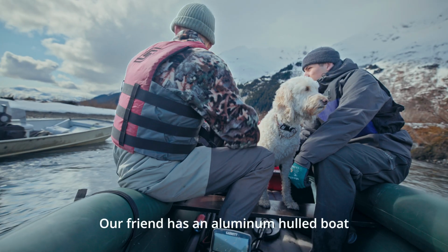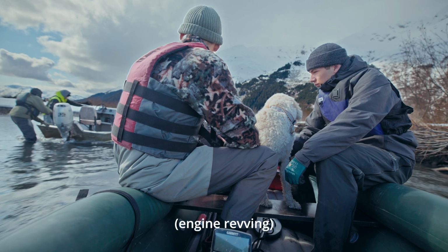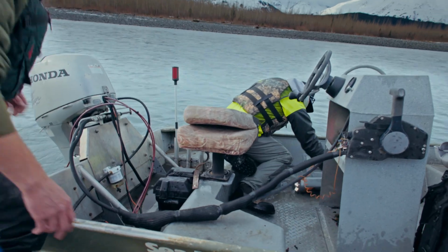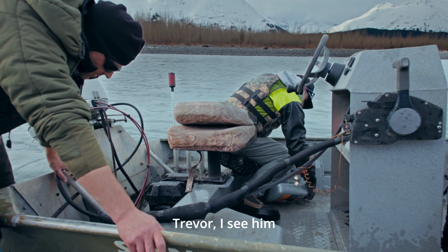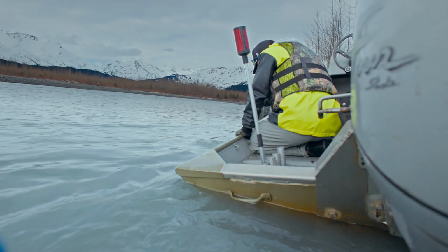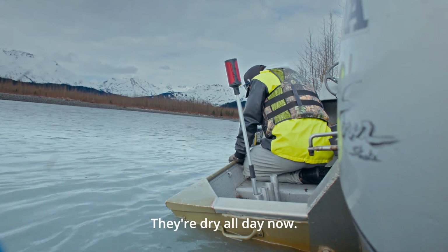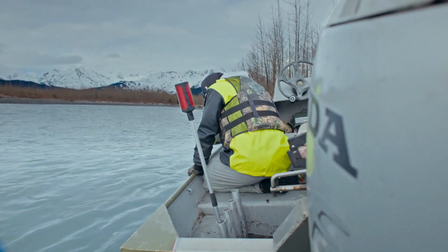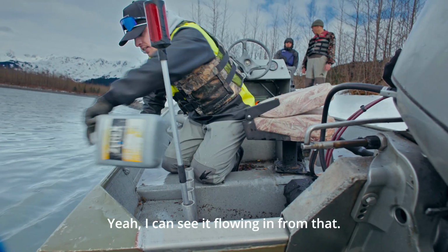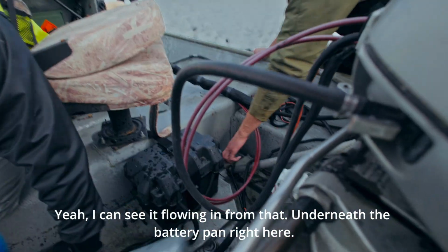Our friend has an aluminum hulled boat, and he hit a rock and put a hole in his boat. Trevor, I see you coming in right over here, boss. Yeah, it's coming in hard over there. It's weird. It's right in the tunnel where it's coming up. We were dry all day, and now it's... Trevor, you can just kind of see it happening right here. Yeah, I can see it flowing in from that underneath rib. See where it's at? Underneath the battery pan right here.